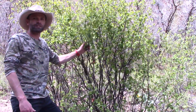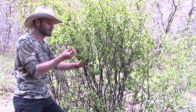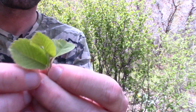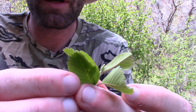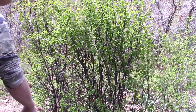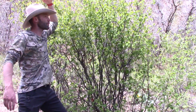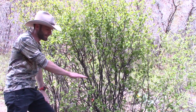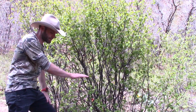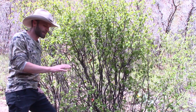All right, guys, so what you're seeing here is Serviceberry, all right? And I'll show you a quick look at the leaf. Here you go. This is like the spring, summer leaf on Serviceberry. And this is a fairly mature plant. It grows to this height, overhead high for me. I'm 6 foot, okay? And a lot of times you'll find it in a little bit drier areas, maybe at just belly button height, and it'll stay that length.